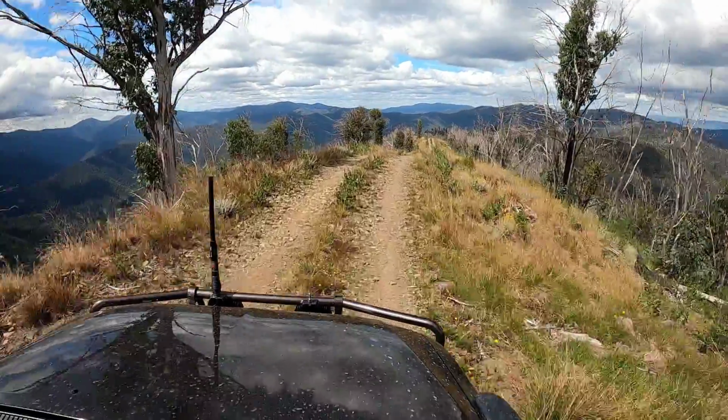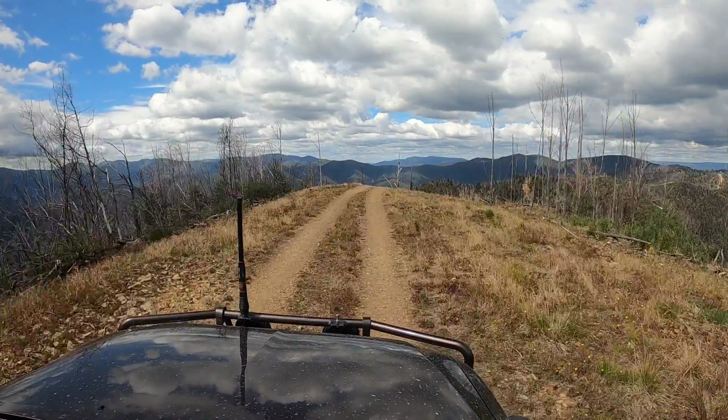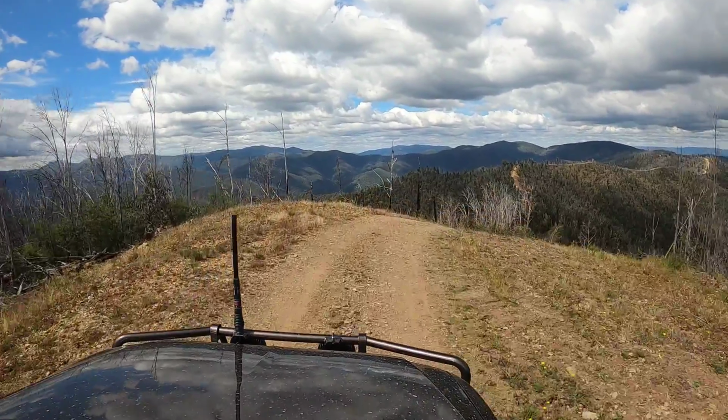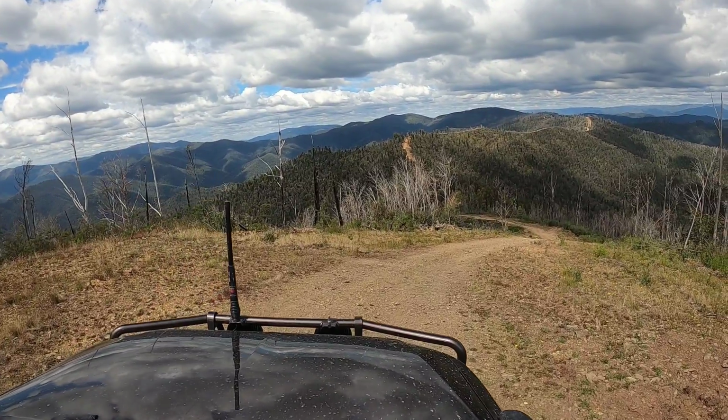Where you can see here this track continues and you can just make it out through the trees there, the next hill, and then the ridge, and then the hill after that. Like, just amazing when you can see how much of the track is ahead of you.